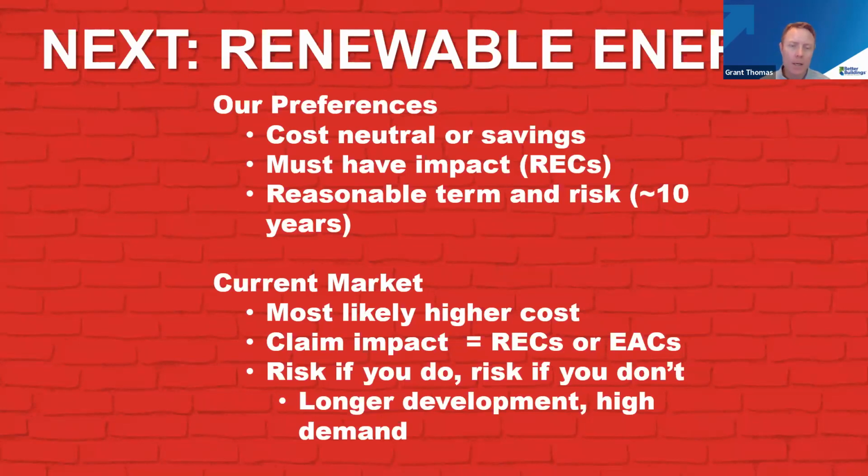For Wendy's company, our preferences for renewables are that we can have renewable purchases that are cost neutral or save money from all our alternatives. We need to have impact, so we need to make progress towards our emissions reduction goals, and that typically means having RECs. And there needs to be reasonable term and risk. So for us, longer than 10 years is a really long time and presents a lot of risks.